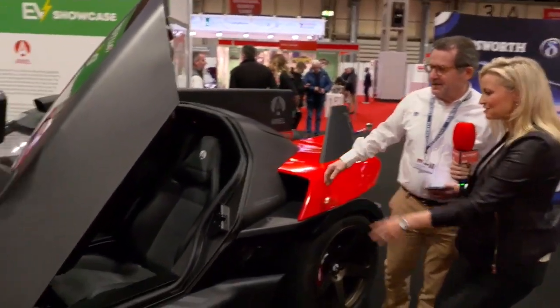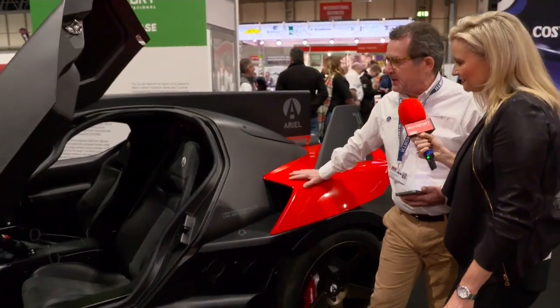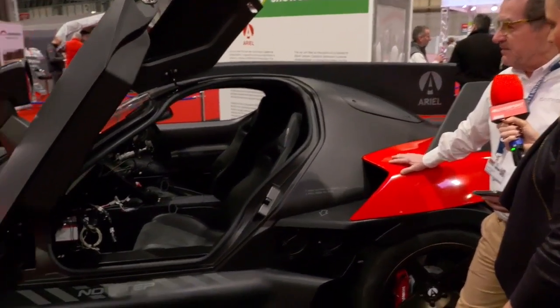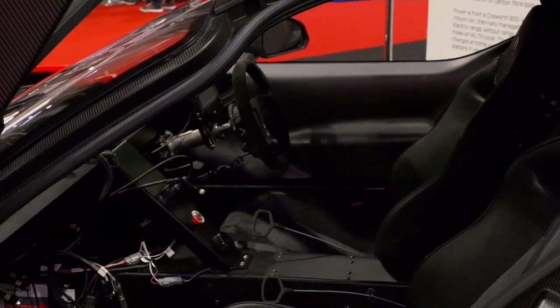It's excellent, isn't it? I mean, it does have that Batmobile feel to it, doesn't it? It really is incredible. And as if on cue, there's David opening up so we can have a look inside. As you see, this is a running prototype vehicle, so it's not completely finished, but it has been doing a reasonable amount of testing and development work, and as you can see, it's nearly the finished article, shall we say.